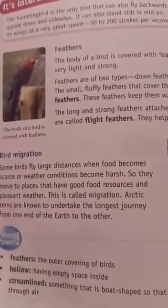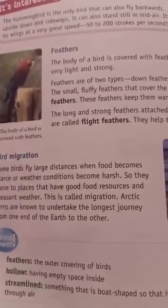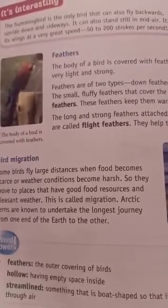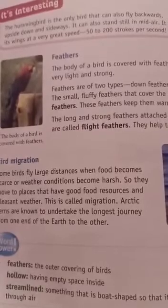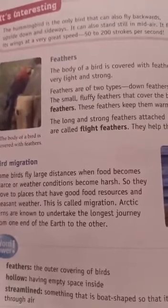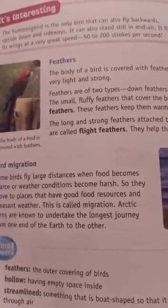That is all about the birds' homing, nest and flight. Okay, now let's recall the lessons. Most birds build nests to lay their eggs and to protect their young ones from enemies and during bad weather conditions. Different birds make different kinds of nests. Birds like penguins make small holes in the soil and lay their eggs, and this type of nest is called the ground nest, right?